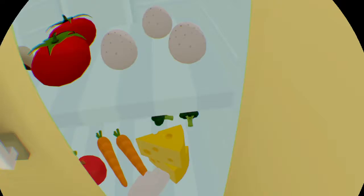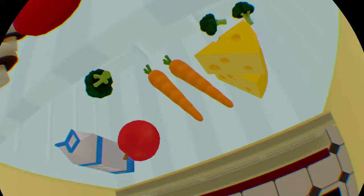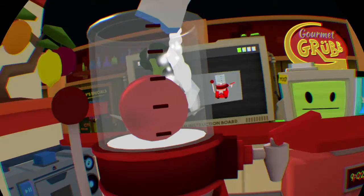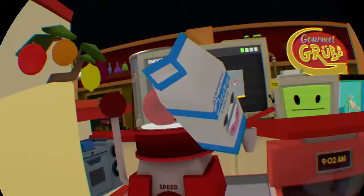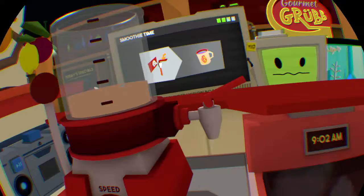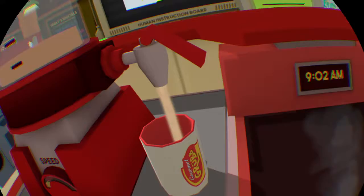Healthy drink. So what we're gonna put in is broccoli, an apple, and a little bit of milk. So you get a nutritious drink. There we go. Let's close this. Looks good. Pour it out into a cup and then we can serve it. This looks delicious. Now, put it on that pot.